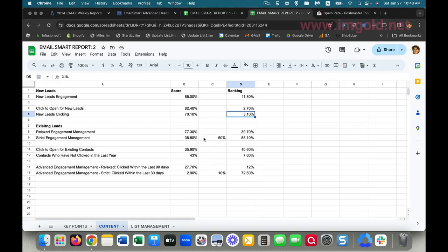Is it the content? Is it the list management? Clicks to open for existing content: so people who do open, 35% clicks. So I think that is pretty strong. And I'm not as worried about this metric of contacts who have not clicked in the last year when they don't have a list management process in place. It's hard to tell, is it the content or is it the list management?